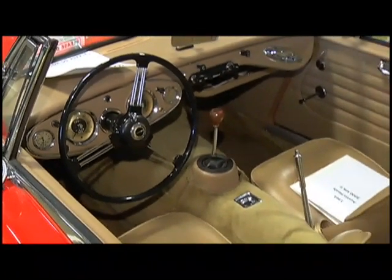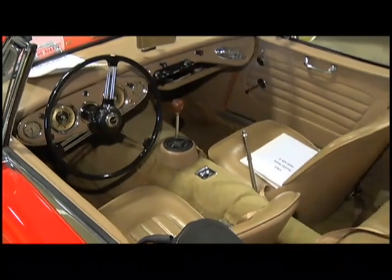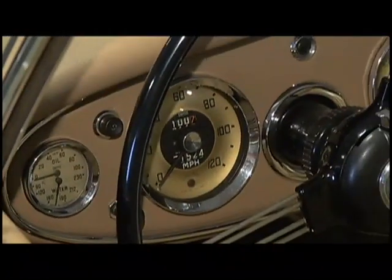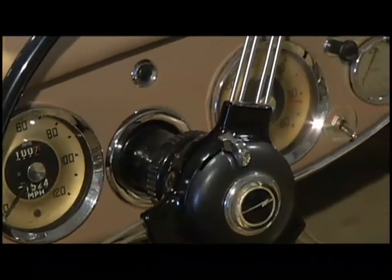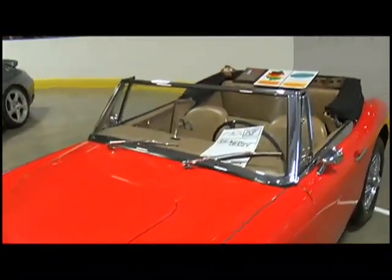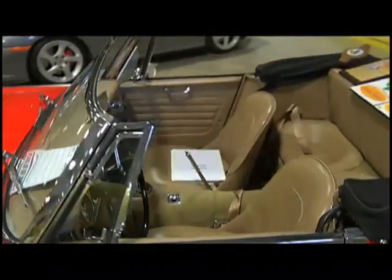It was a ground-up restoration, so every nut and bolt and piece of metal on the car was taken off and redone. And it's pretty much back to its original condition when it rolled off the assembly line in 1964 in the UK. How long have you had it for? I've had it for 8 years. And do you have any good memories with this little car behind you? Oh yes, I have lots of fun memories.